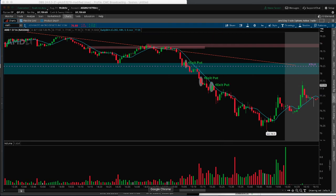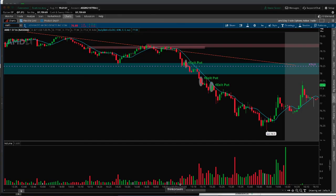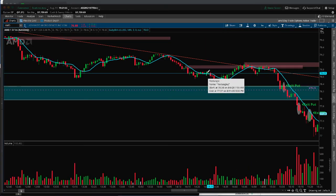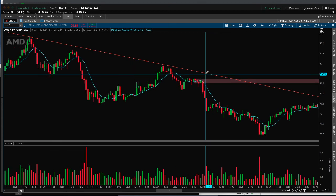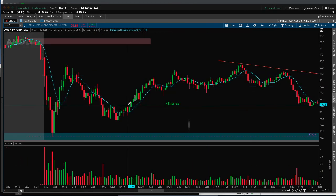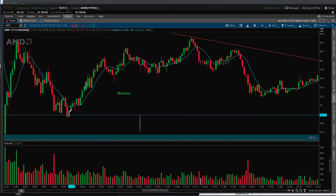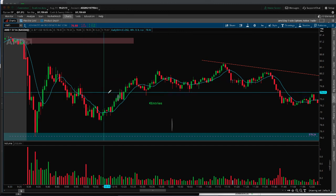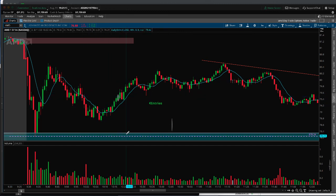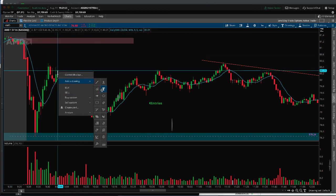So the account, like I said, ended up in the green, up 3.2% almost. But I had to hold this all day, and it was extremely sketchy. And I'm still kind of upset about the way I traded. It was very sloppy. I was not trading well at all. And I shouldn't have even traded this because it was in between a huge demand zone and a huge supply zone. So I mapped out this supply zone right here, right?